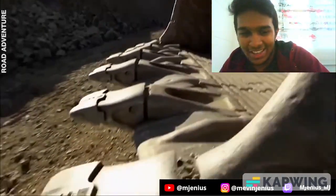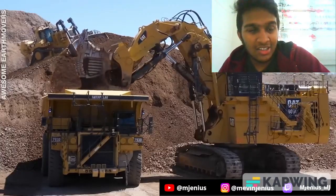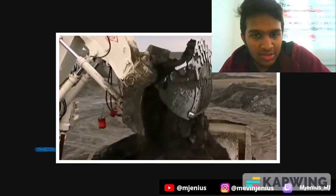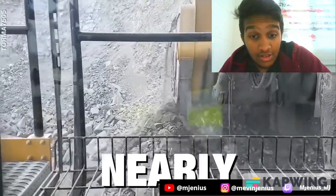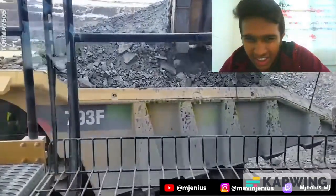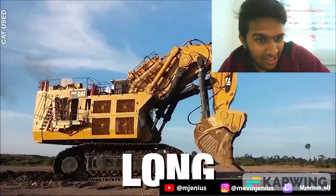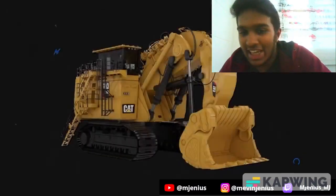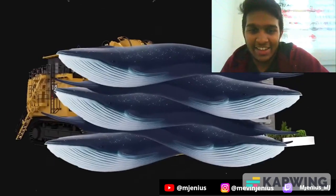This hydraulic shovel is the most powerful type of excavator of its kind and the largest in the world. It's mainly used for mining and heavy digging projects, but it can also handle any job that requires heavy lifting. This mammoth can pick up 103 tons in one go and loads nearly 10,000 tons of earth an hour. In an hour? It's 13.5 meters long, 10 meters tall, and weighs 1,102 tons. To put that into perspective, that's as tall as a three-story building and is as heavy as five blue whales.